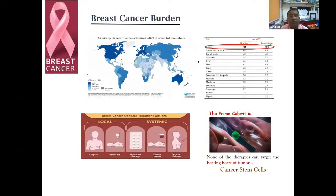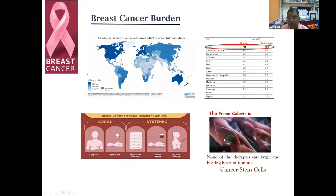This is the breast cancer, I think. Just a small video. None of these therapies can target the beating heart of the tumor. This is the cancer stem cells. All your drug is going, and you see, nothing. Again, the tumor is there.